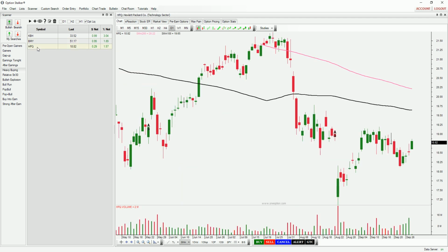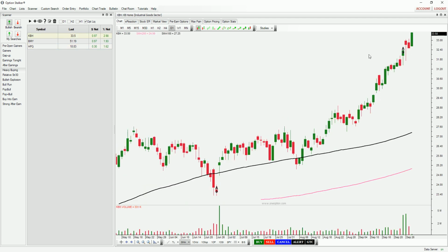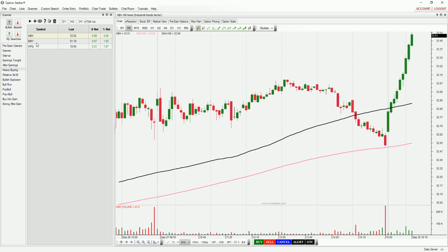BMY, nice strength. HPQ, getting through this downtrend line right here. So that also looks pretty decent. What is this search? We're looking for stocks that are above the prior day's high, heavy volume, and have good option liquidity. So KBH, a little far out of the gate for me. You can see that earnings announcement there. Nice head of steam. Yes, could present some opportunities, but I don't want to buy and chase. Nice big green candles. Any pullback on this stock today, I'd be interested in.